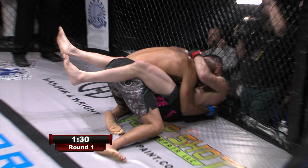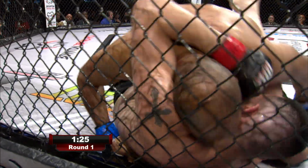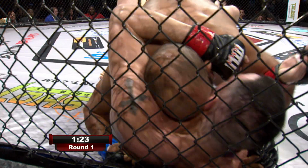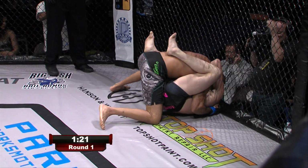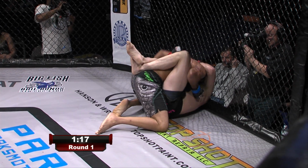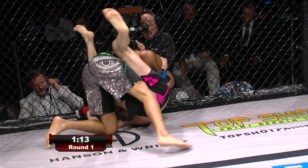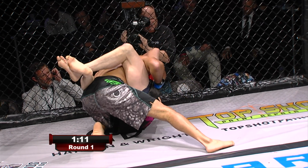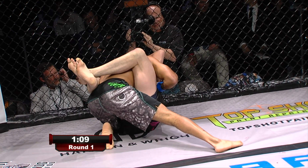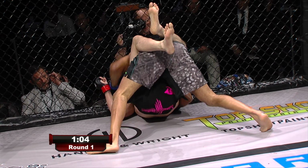This is not where Carrillo wants to be with Pickney just laying on him, looking to raise up and land some shots. Yeah, Pickney a little bit bigger, a little bit stronger opponent for Cody Carrillo. But Cody Carrillo is not unused to that. He's never the oversized opponent typically in a fight. Camp goes to the other side. I think he's mostly using that guillotine to control.